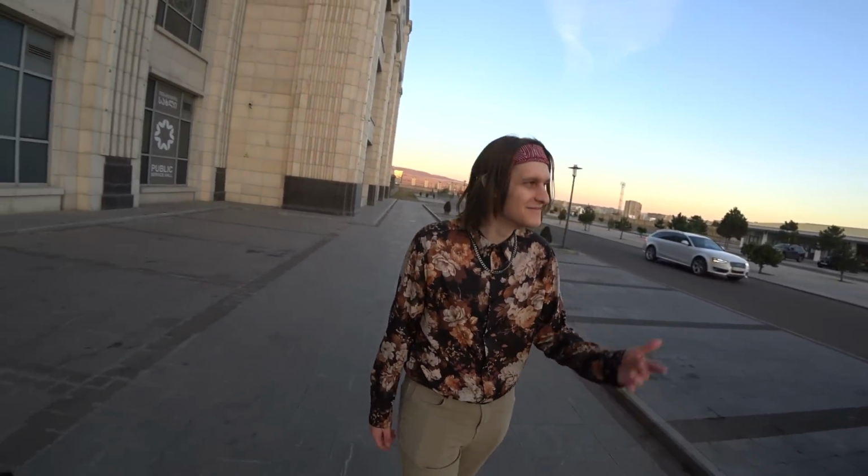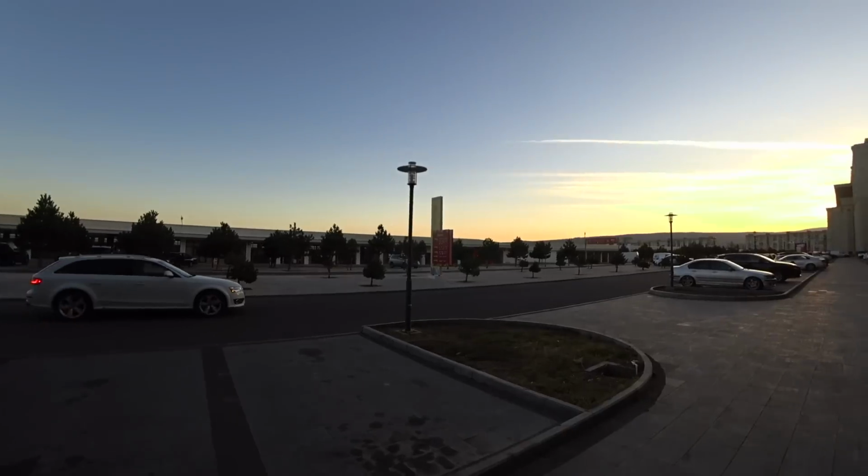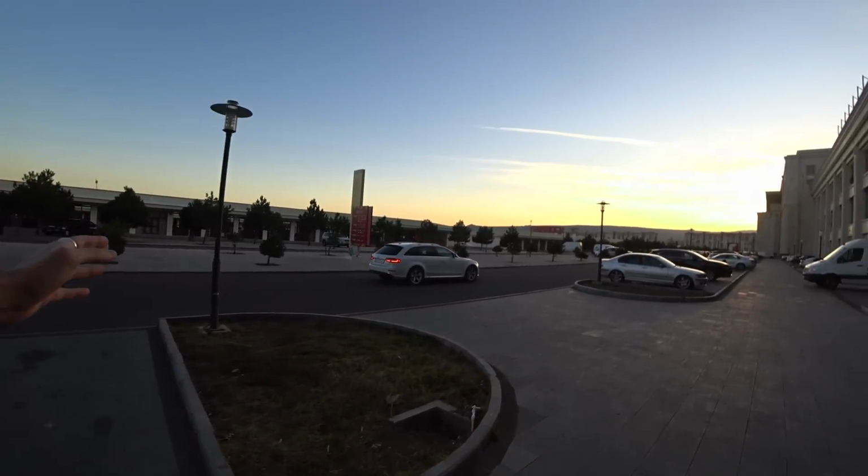Sasha just off camera said that this is Albuquerque, New Mexico. I mean, honestly, I kind of feel it. This is like some strip mall right here. What is this? I kind of do low-key feel like I'm in America or something, honestly. In a scuffed Chinese version of America. That's the way I feel.